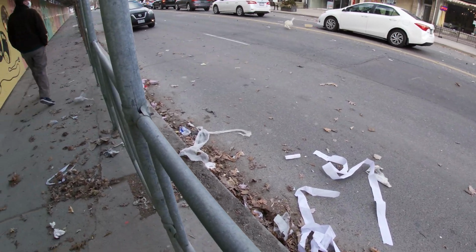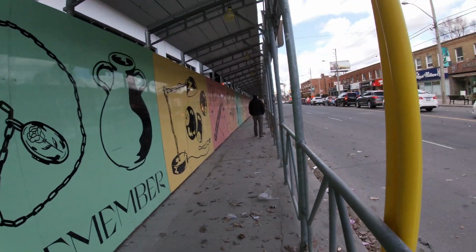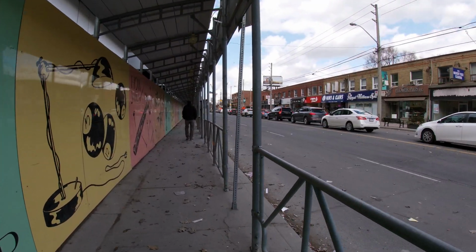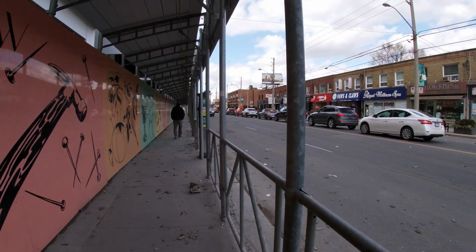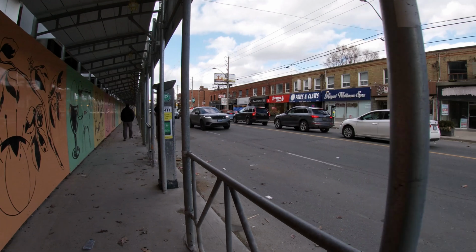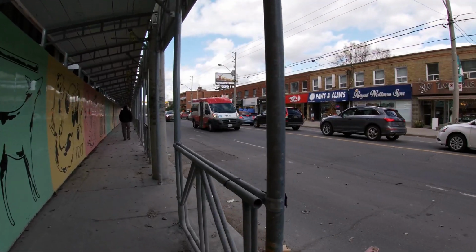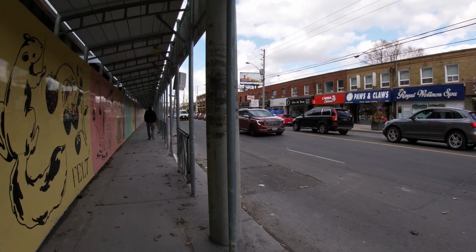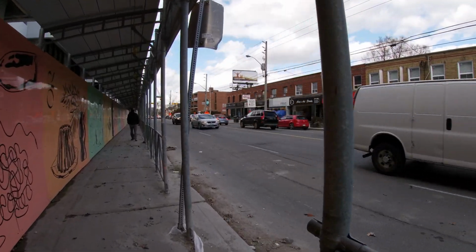Now this debris is all probably because of how windy it is today. It's really windy, and yesterday as well. Yesterday it was super windy as well. So with all this wind, I'm just also concerned about the audio and hoping that you can hear me clearly.